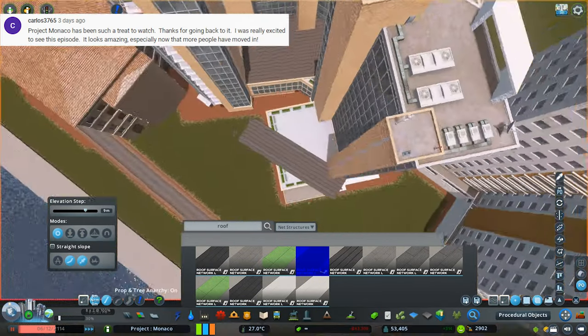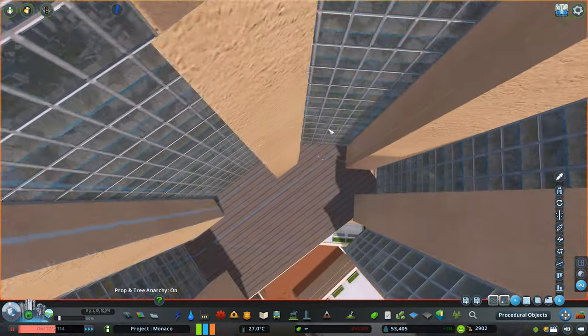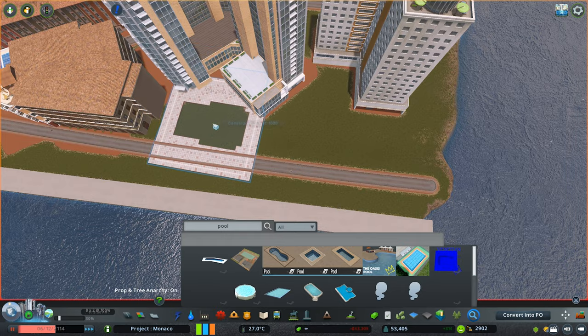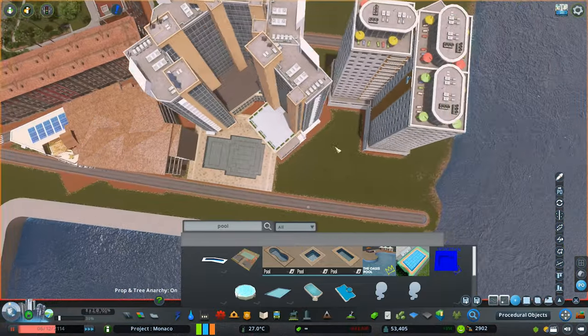So the first plan of this build was to build up the hotel front. I wanted to build this up first to get a better view in and work out the area that we can work with here. And a combination of these hotels and these beautiful pools that were on the workshop, a variety of these really did make this area come to life.